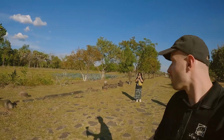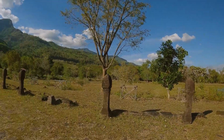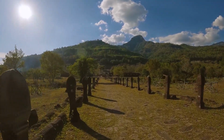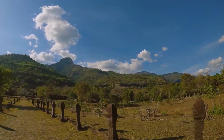It's both of our first experience of a Khmer temple. Zara has been to one before. I went to Ayutthaya. Well, but this is pre-Khmer, so it's still a bit different. Hindu-Buddhist. It's a fusion. And then also the surroundings are just amazing.